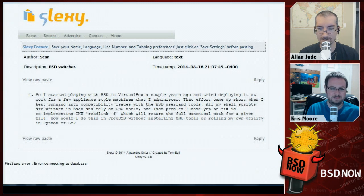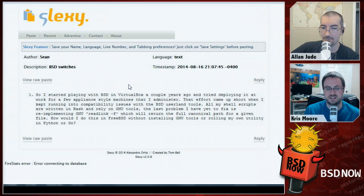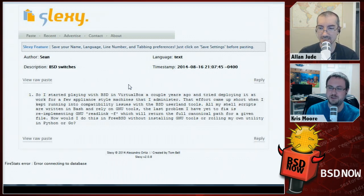What's different about GNU readlink -f? Because readlink -f on a symlink is working fine for me. He doesn't say what the error message is. That would be something interesting to see. If you're seeing different errors, how are you using it? What are you expecting to get? Send us that because I'm curious to see that too. Or maybe look at what version you're using. But readlink -f does work for us.